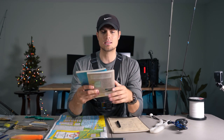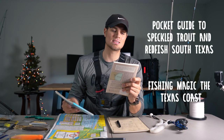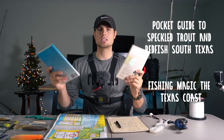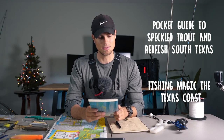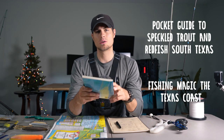A couple more books I like from the Texas coast. These are more basic books. They're gonna start off with basics, and they do get into different bay systems up and down the Texas coast. First up, we have the Pocket Guide to Speckled Trout and Redfish, the South Texas Coast edition. And then we have Fishing Magic, the Texas Coast, Roland Carroll. These books are pretty similar and both good. They start off with the basic stuff that I definitely can still learn about. And they also get into different bay systems and specifics of good ways to fish them.